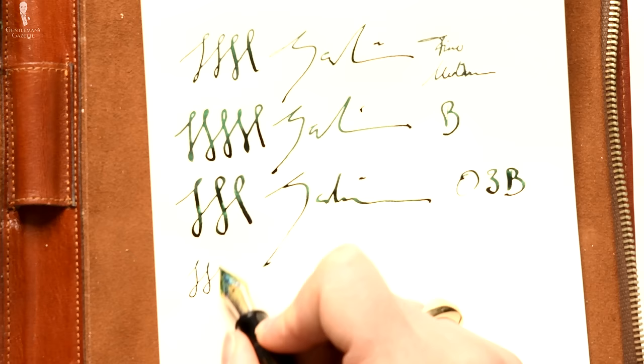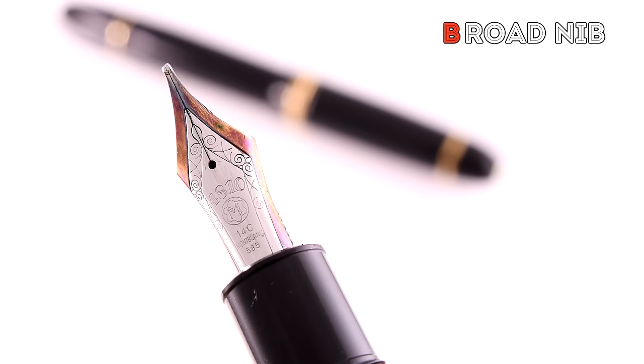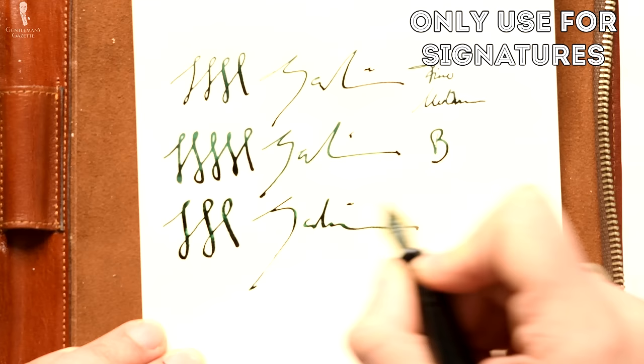Why do I have three fountain pens of exactly the same model, you might wonder? It's because of the nib width. I have a vintage model from the 50s, which has an EF nib, which stands for extra fine, and it has a very different look than a broad nib, which is what I usually use to write and take notes on an everyday basis. And that is even slimmer than a very wide 03B nib, which means it's three times as broad as a regular one, and it's just a very wide look, and I use it only for signatures.